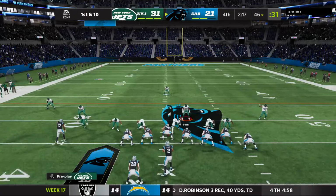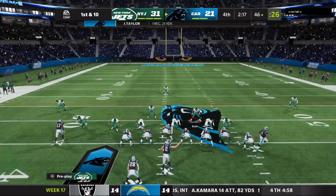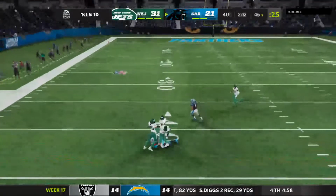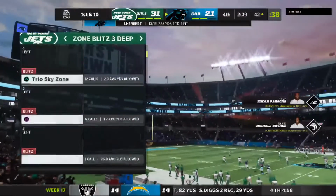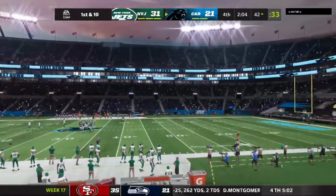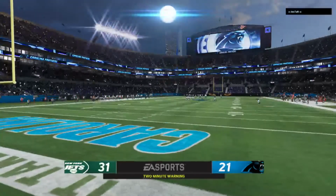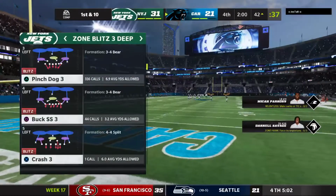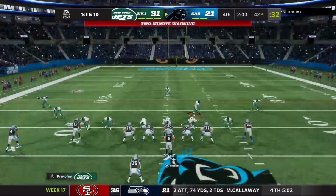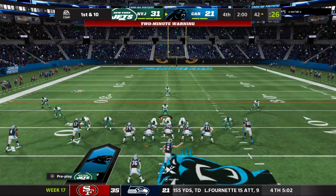A big hitter to start the drive has him up near midfield here for 1st and 10. Back to throw here, Herbert. And caught by Henry. And he's brought down. Two minutes left to play in this football game here on EA Sports. So it's Panther football as we welcome you back. They've got a 1st and 10 as they search for a late score.